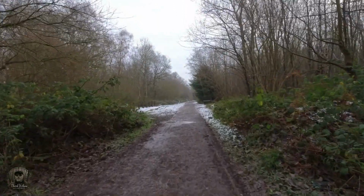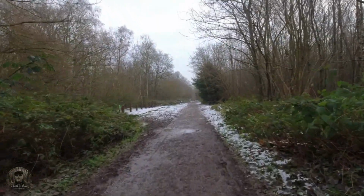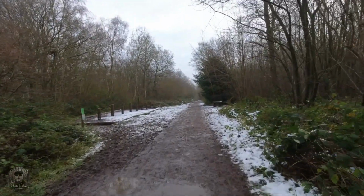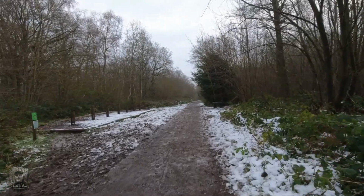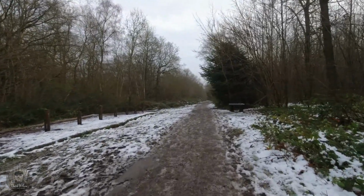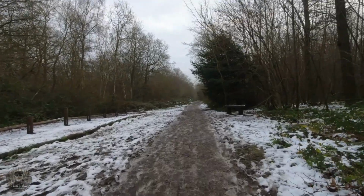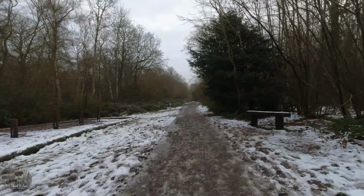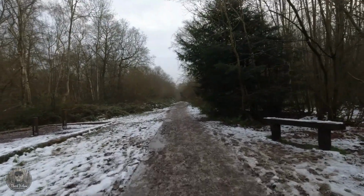There you can see we've had some snow, and I think the temperatures are sub-zero now. I think we're down to about -1. So obviously the little bit of snow that we've got's now frozen on top of the mud. I think you can hear the ice crunching underfoot.